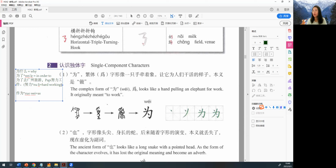For example, 作为一个德国人，他可以说很好的德语。A little bit long this sentence, but very easy to understand. 作为一个德国人，他可以说很好的德语。So here it means as a German, he can speak very good German. So here to use as, 作为, here is 为.